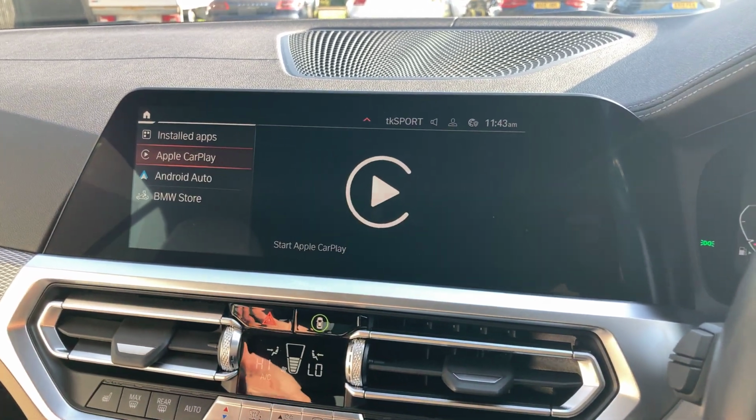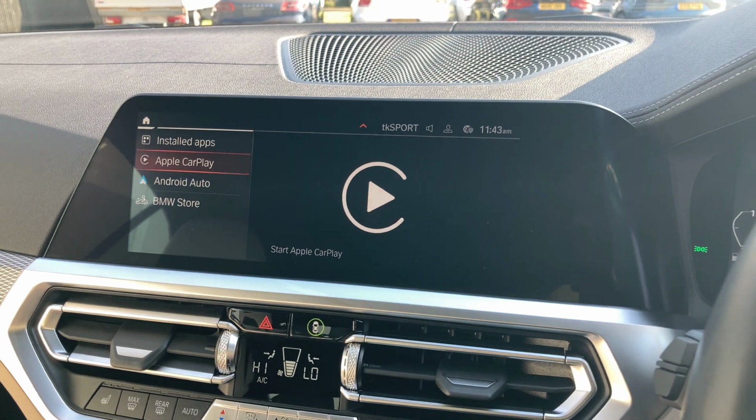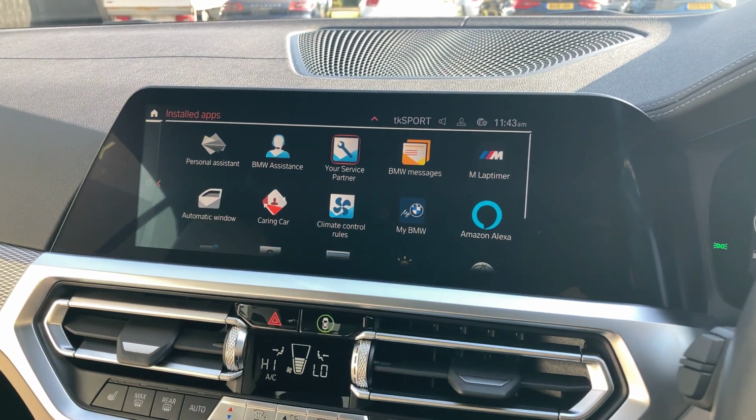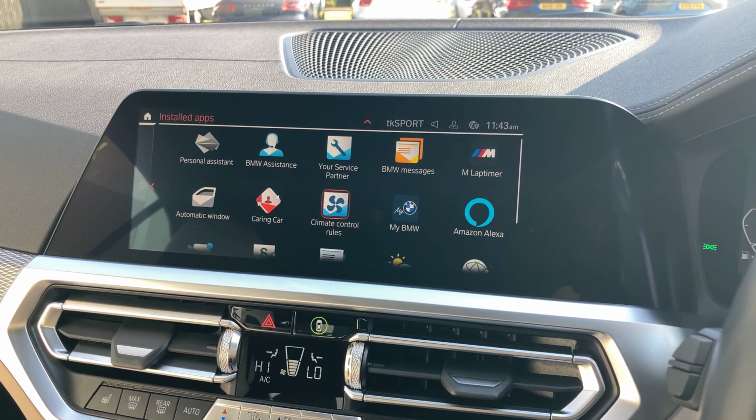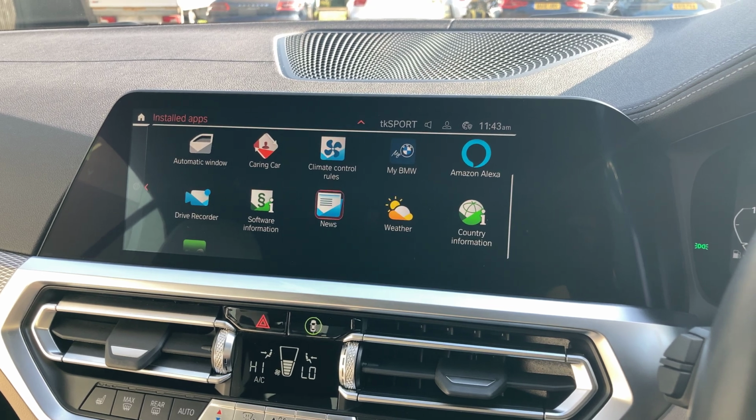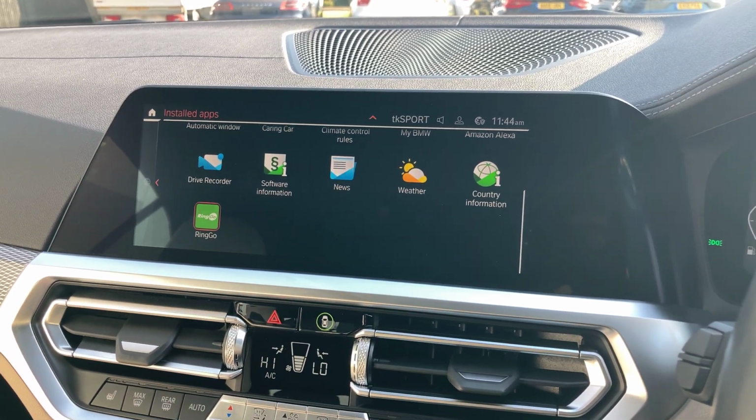And then your additional apps here, you can see Apple CarPlay, Android Auto, but then you can go to your installed apps or the BMW store and just scroll through some of these features. So you've got your Alexa, your lap timer, and loads of other features on here.